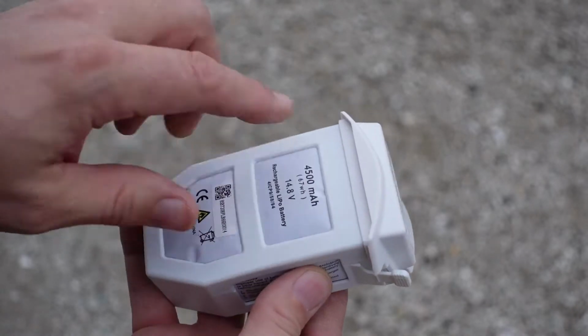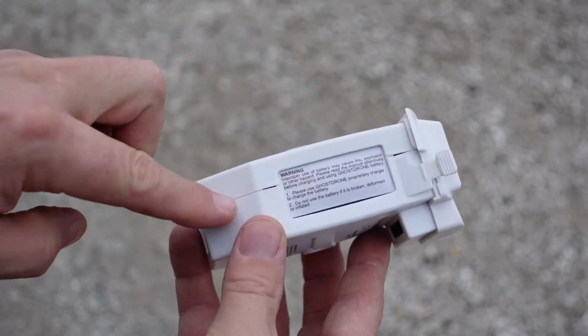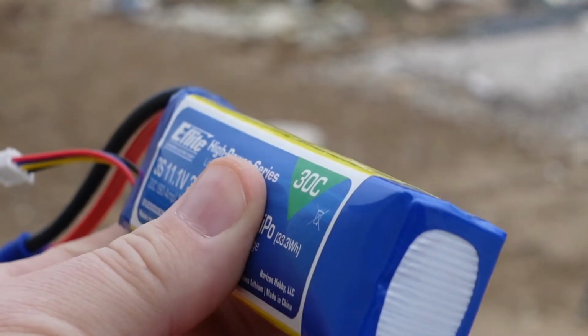If you've ever had a battery that has been puffed up, or puffy we call it, where the internal workings have expanded the plastic case, this is a dangerous situation and this battery needs to be disposed of properly. Now, there's a few ways you can do that.